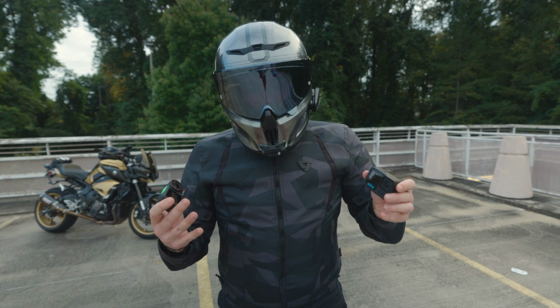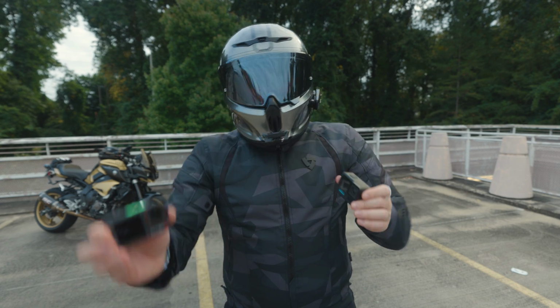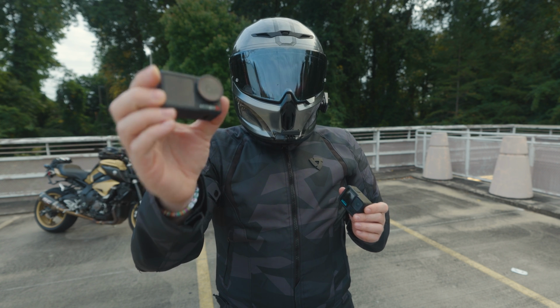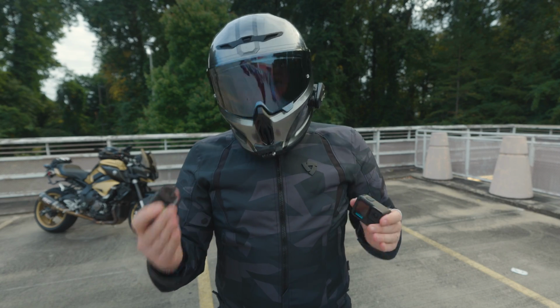In today's video, I'm going to be showing you guys my side-by-side comparisons between the GoPro 13 and DJI's Action 5 Pro. Ever since these cameras have come out, you guys have not stopped asking me to do a comparison video, so today I am going to be showing you guys this.